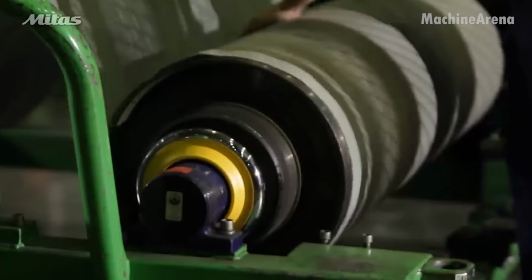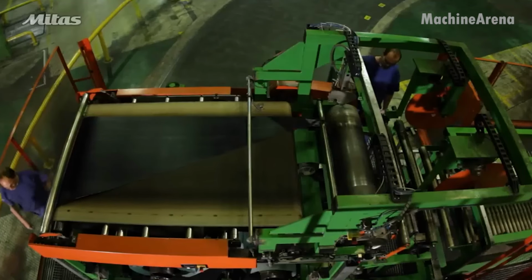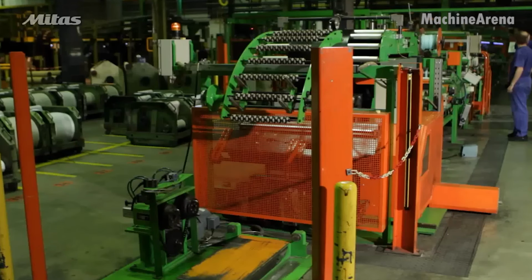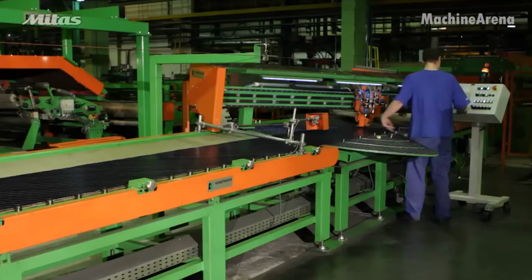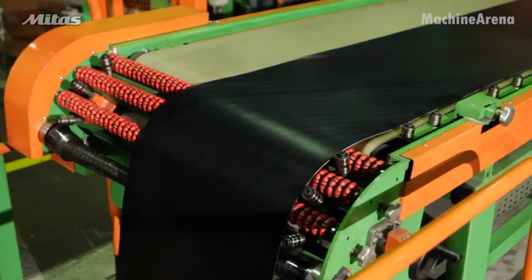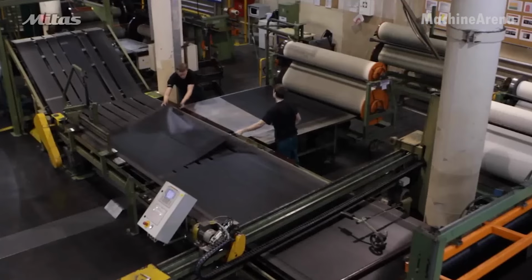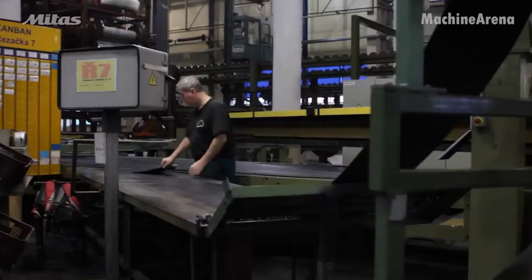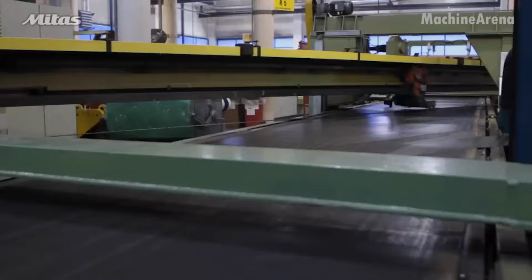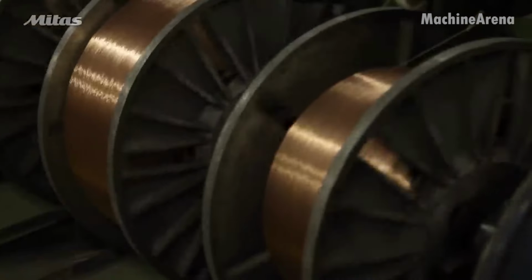On the other screen, we see the physical process unfolding inside the plant, where high-tech machinery brings those digital blueprints to life. In the factory, raw materials are delivered to automated stations. Bales of natural and synthetic rubber are weighed and blended with carbon black, silica, oils, and chemical additives.